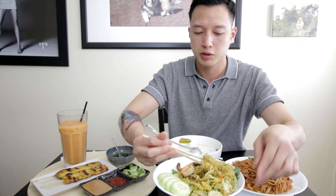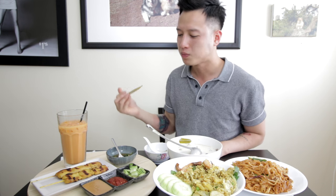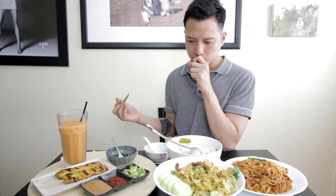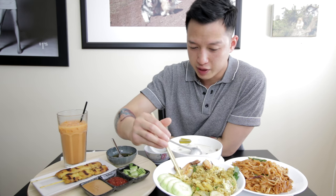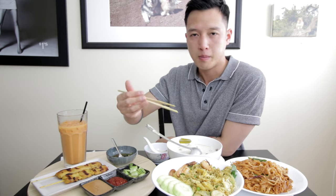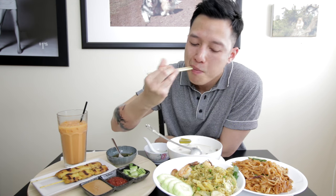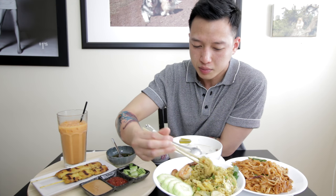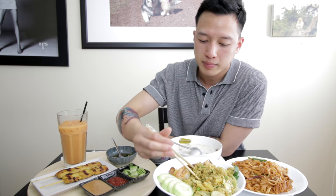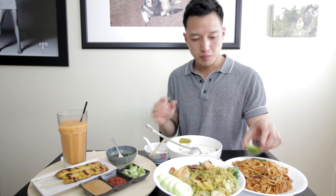Some pickled cucumber. A lot of people find cucumbers so useless because it's practically water, but I think it's so refreshing. It's kind of like jicama. Have you guys had jicama? Jicama is often used in Mexican cuisine. Mm.